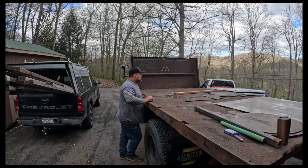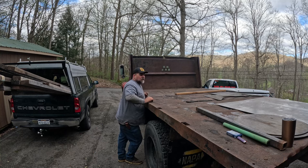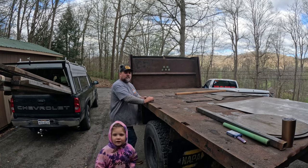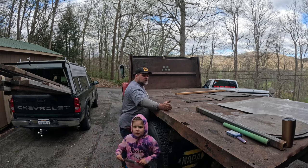The bed is in very rough shape, but really solid. It's going to work well enough for what I need it to do. There are bends in there for me to get to where my post needs to be back here. Today I've got to bend this up.